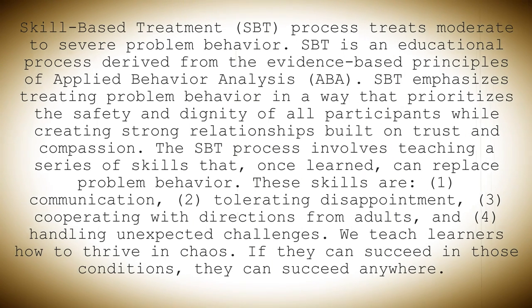The SBT process involves teaching a series of skills that, once learned, replace problem behavior. These skills are communication, tolerating disappointment, cooperating with directions from adults, and how to handle unexpected challenges. We teach learners how to thrive in chaos. They can succeed in those conditions. They can succeed anywhere.